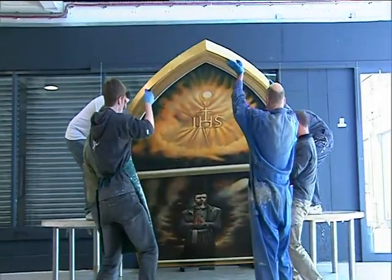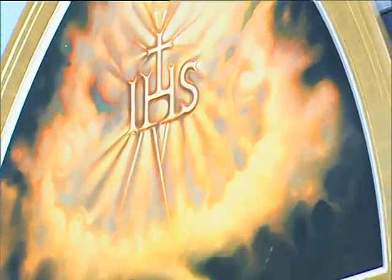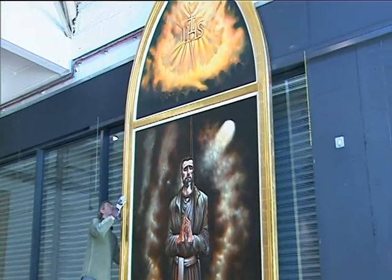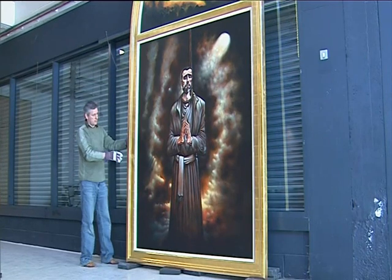It's huge in size, and it genuinely looks absolutely stunning. It's unmistakably Howson, and it's an incredibly bold painting and a bold decision by the church to offer this job to him.